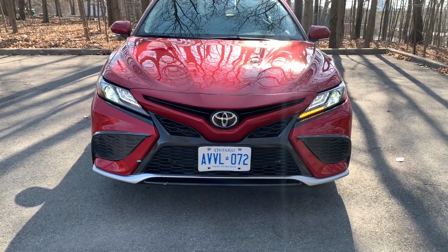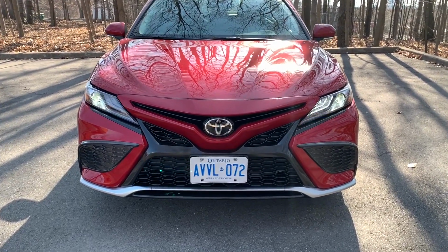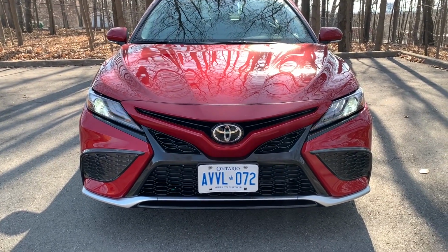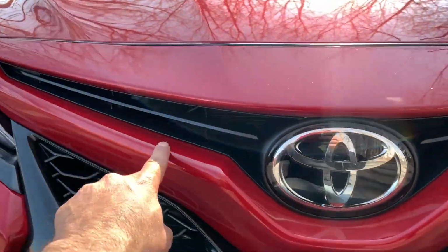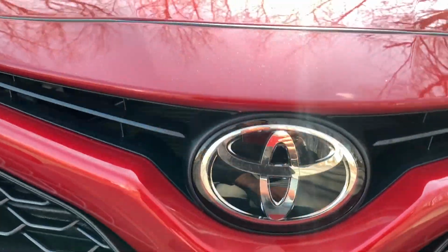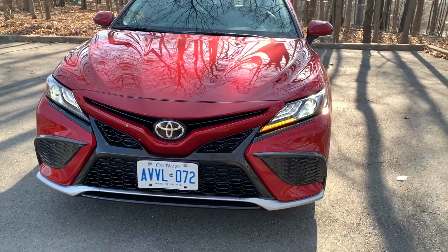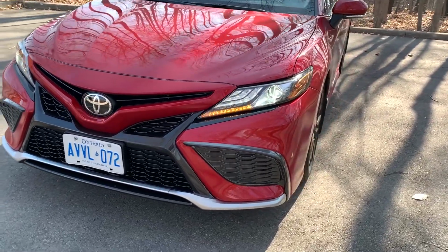So I really like the front end of the XSE, and only the XSE gets this cool front end. It's just much more sculpted, it's more aggressive, it's more pronounced, and a particular favorite for me is how this part dips down a little bit to house the bottom of the Toyota logo. It looks exceptionally sharp. Lots of black here. The only option on this vehicle is the red paint. Everything else you see throughout the review will be standard fare.